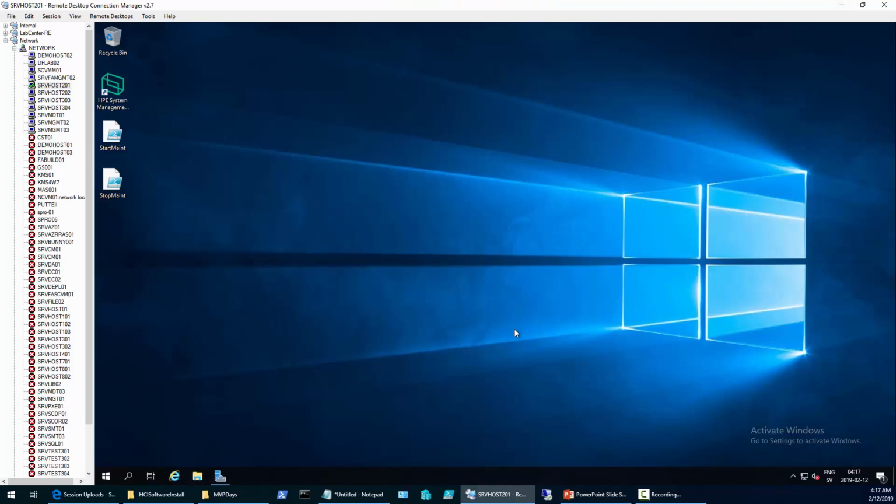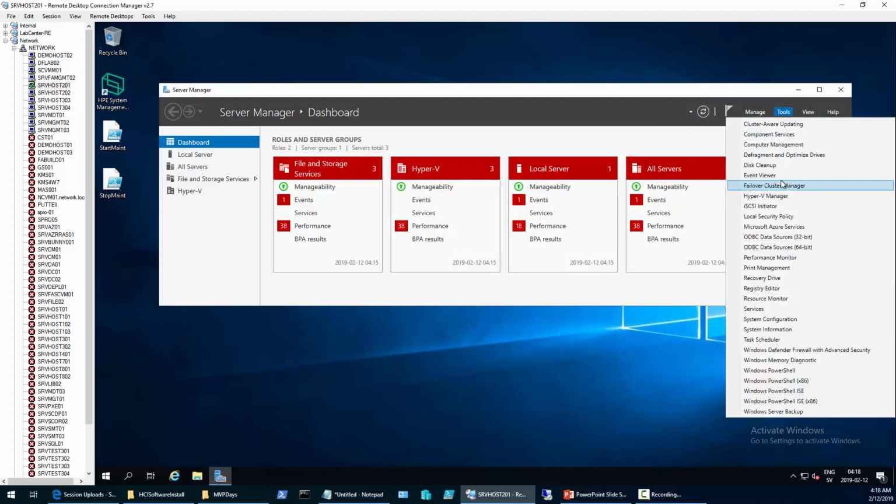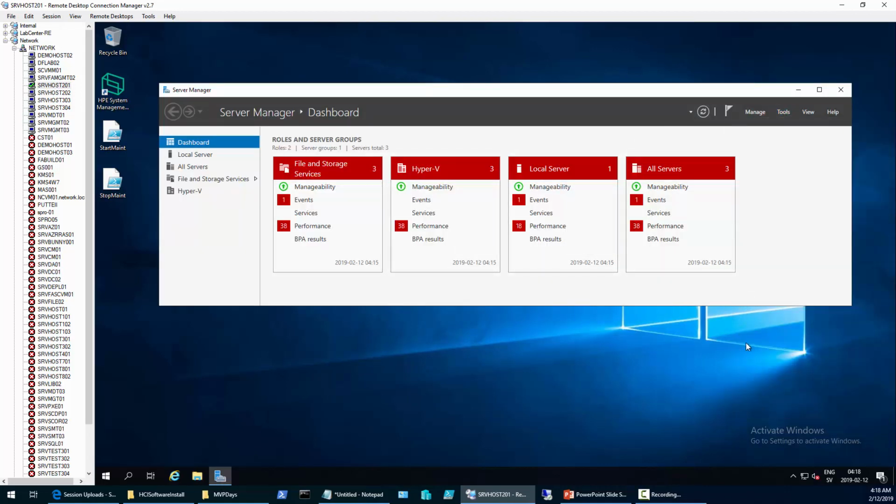Okay, so what do we have? Well, let's take the manual approach first. So here's the 2-node cluster. Let's go into the Failover Cluster Manager.